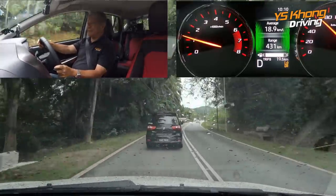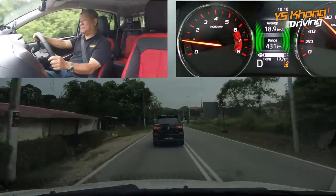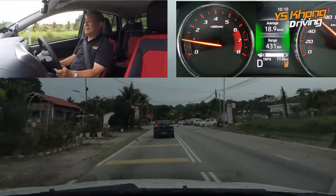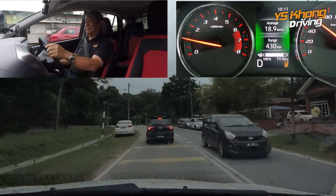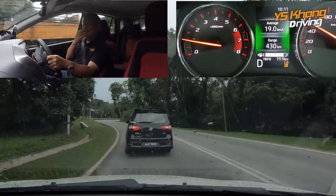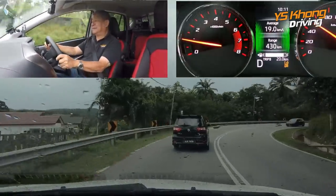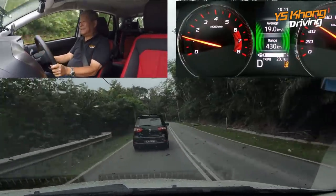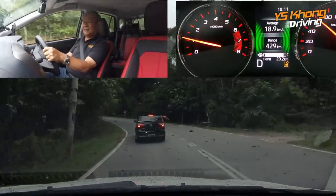Maybe we'll save some fuel driving behind him. Yeah, it's getting better, 18.9. It's a double line, so we can't overtake. And this is really kampung style driving. We are in the kampung. This one used to be a transport stage in the early days of rallying.